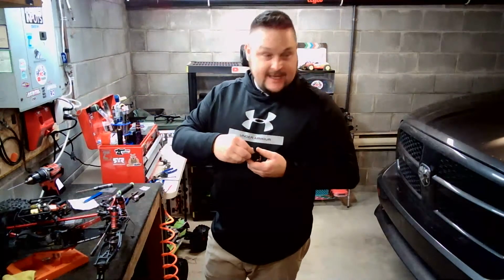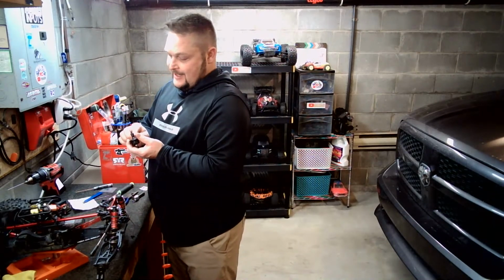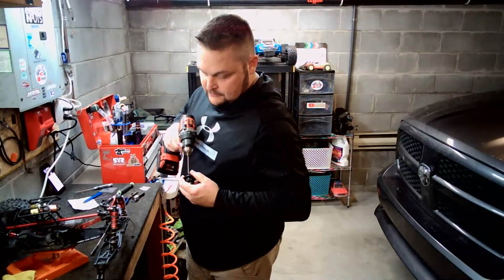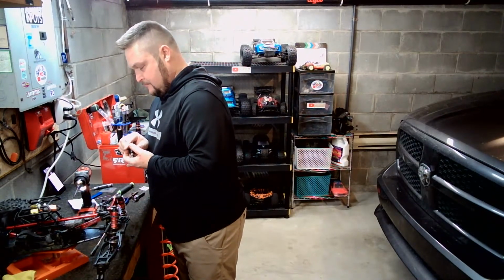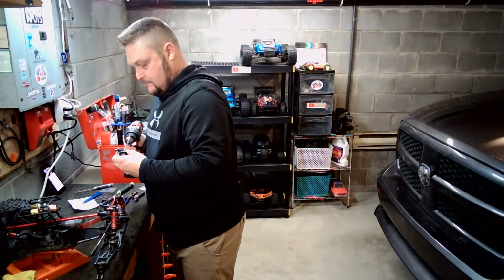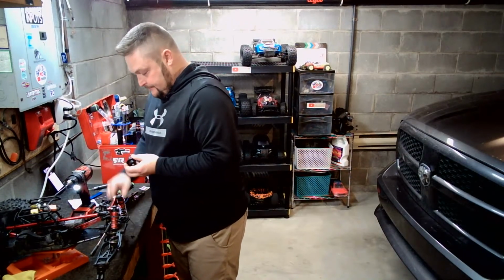Well, so far so good. That worked with putting the gear and the plates in there first. Get a couple screws in it and test it again. Maybe. Something's not lined up.